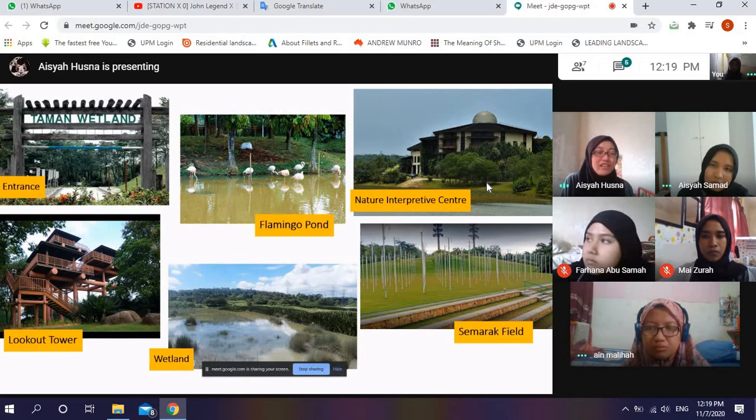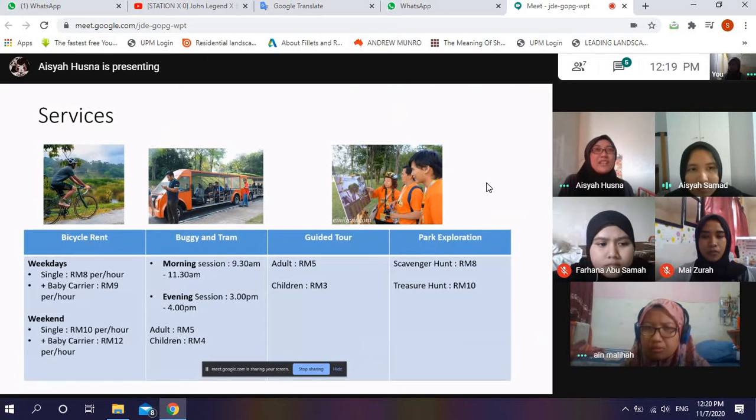And then the Lookout Tower, where you can see the view of Putrajaya.